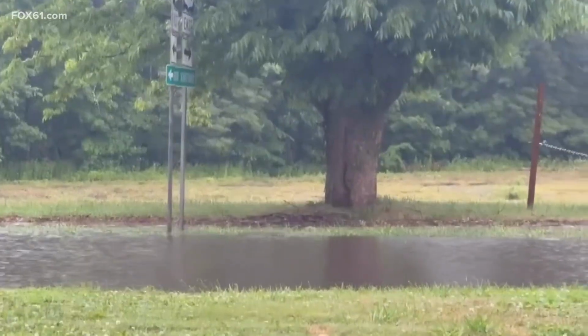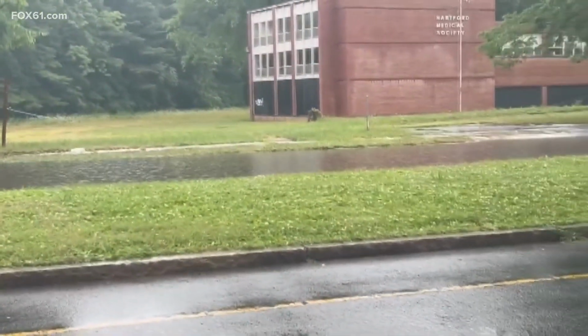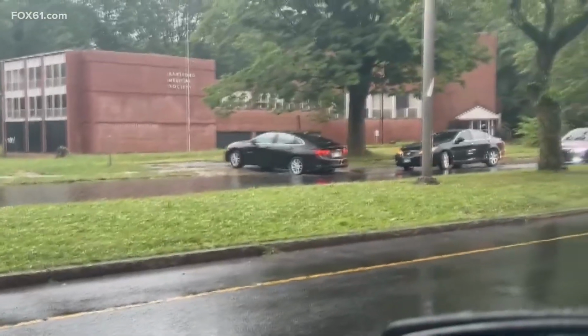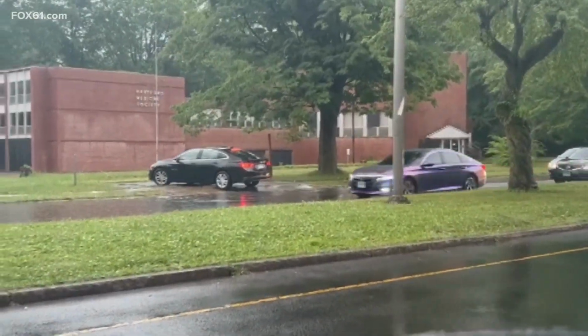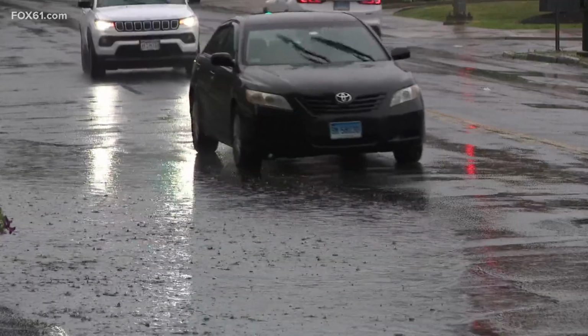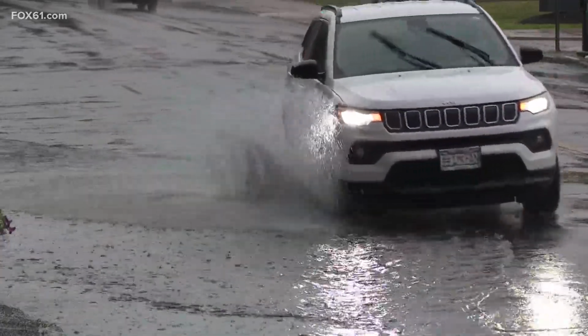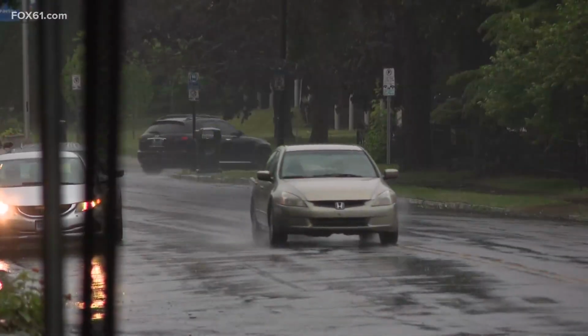And ponding on Scarborough Street in Hartford had at least one driver hesitant to proceed until honking finally convinced them to get out of the way. Fortunately, as you can see, the water wasn't too deep and everyone eventually made it to Albany Avenue. And we found more than a few puddles across the capital city, which wasn't so bad for drivers, but if you're standing at a bus stop and got splashed, well, that's a different story.